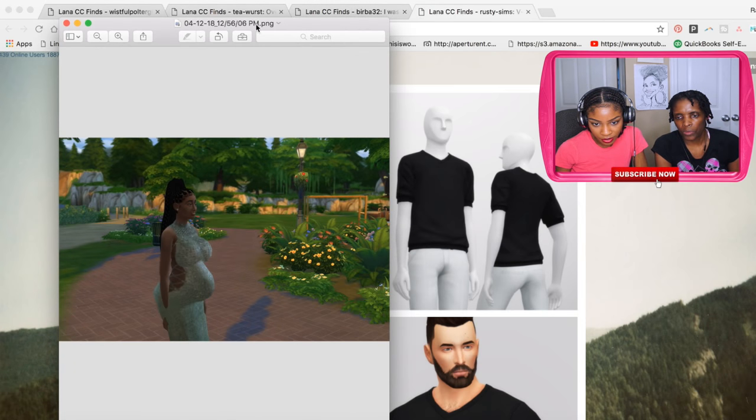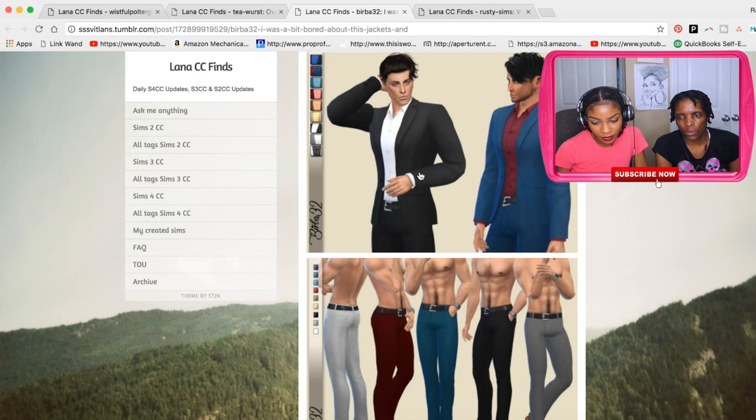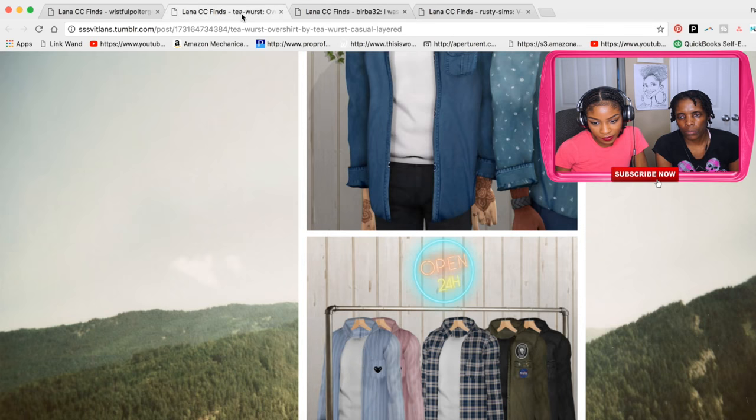Let's look at her again. The white and the green will be good. Yeah, I think it'll actually work perfect, because that is the green that she's wearing. So the green shirt and the white pants. And we have to find him shoes, too.